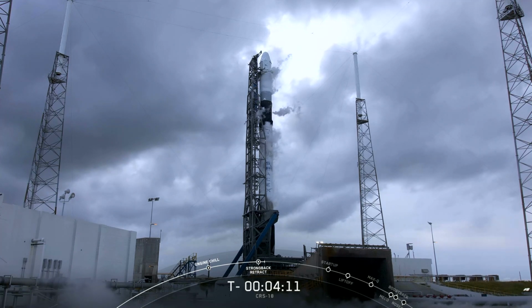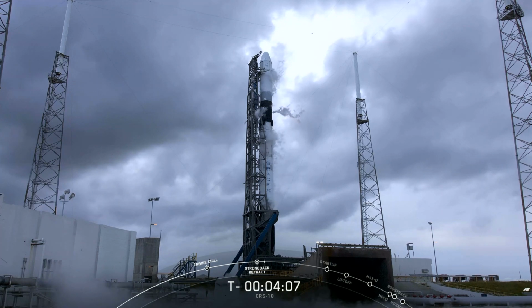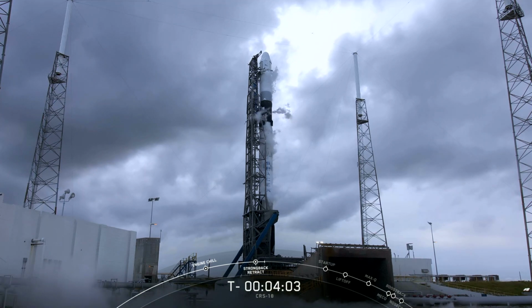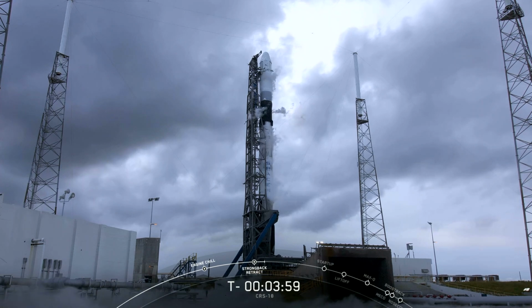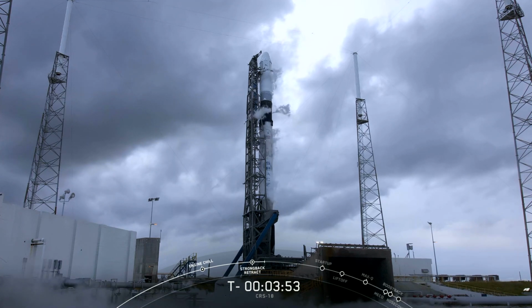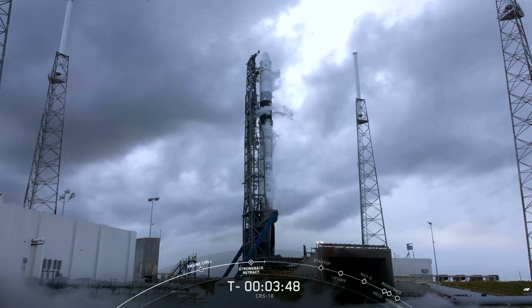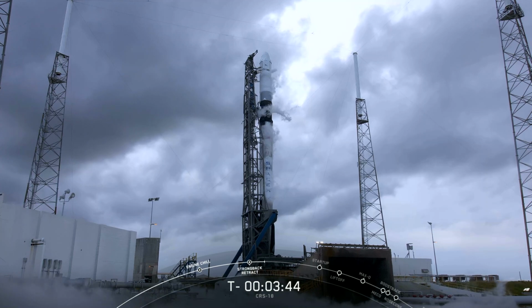In these last couple of minutes, Falcon 9 is performing a series of final health checks on its primary communications, avionics, and propulsion systems as it prepares for flight. And as we mentioned earlier, we're currently loading fuel and liquid oxygen into the propellant tanks. Right now, fuel is fully loaded on both the first and second stage, and liquid oxygen is nearly fully loaded on both the first and second stage, with that finishing at T-minus 2 minutes.